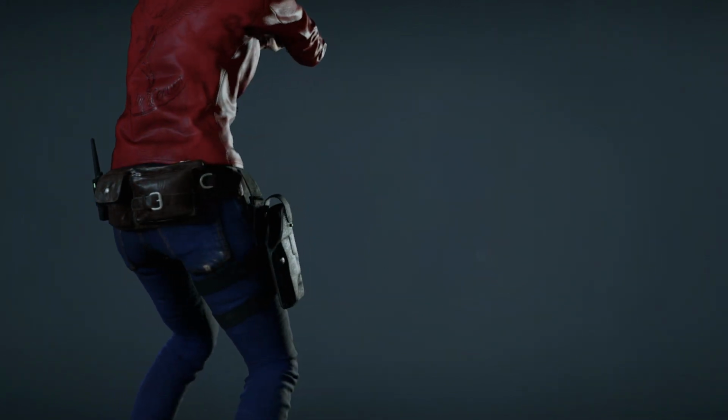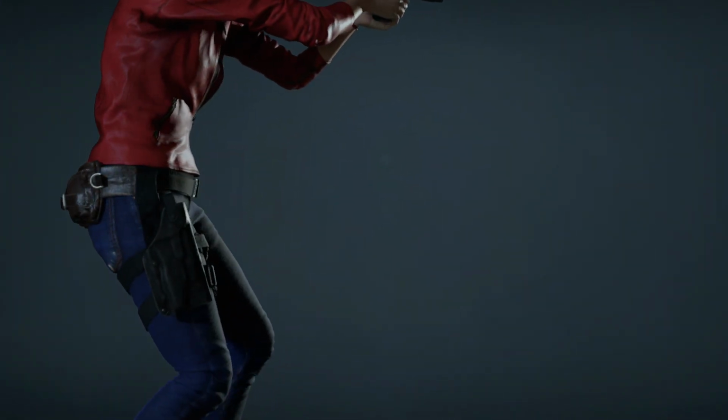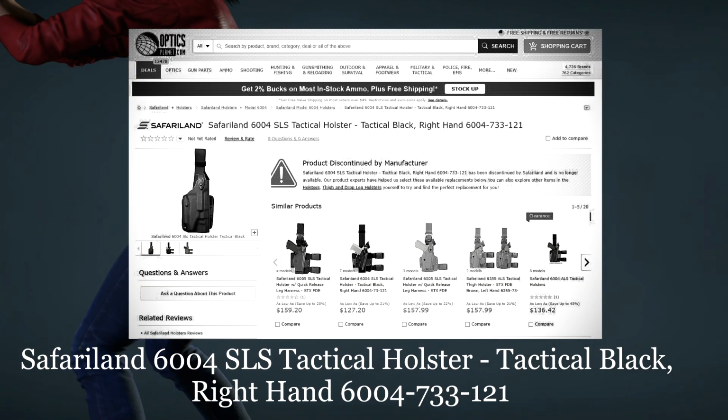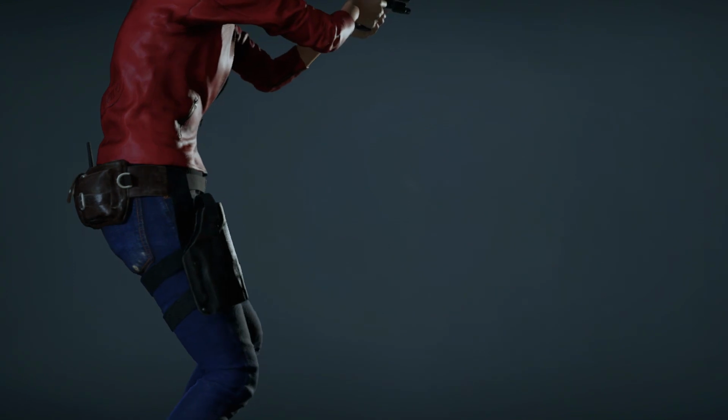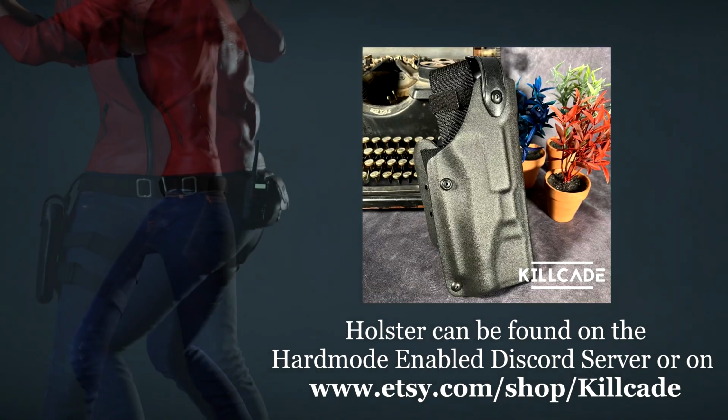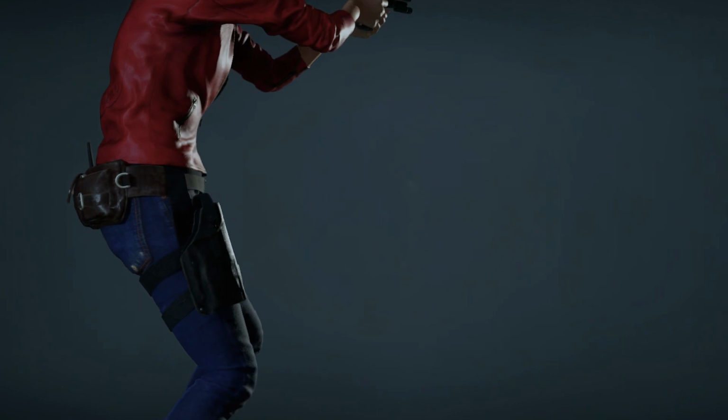Next up is the weapon holster, which is made by a company called Safariland. This holster is the exact same one that Leon wore in Resident Evil 2. Now, finding this one may be difficult as they are mostly out of stock everywhere. You gotta consider the fact that this product is no longer manufactured. But luckily our lovely merchant Killkate has got us covered. You can buy this genuine exact holster from him if need be, just keep in mind that once again the guns that Claire uses in the game won't be compatible with it most likely.